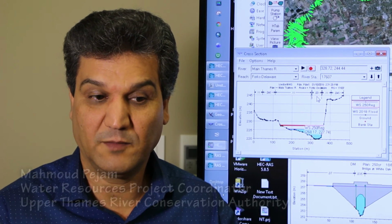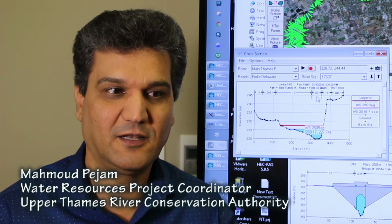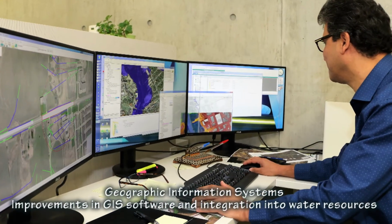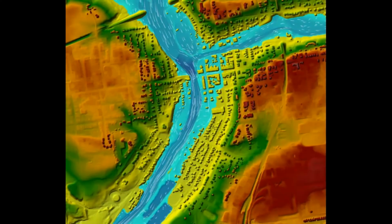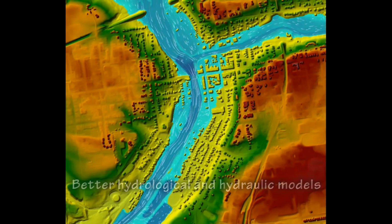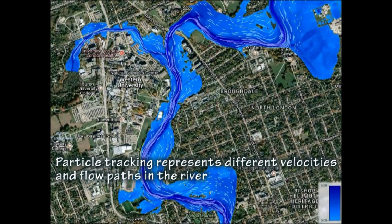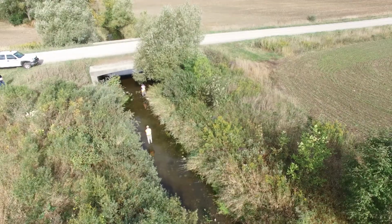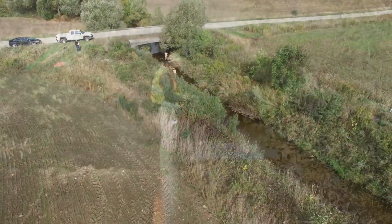Floodlines and floodplain mappings are based on the 1980s and 1990s, so they are almost 3 decades old. And as we are all aware, in the last 3 decades we have had huge, astronomical improvement in computational analysis. So we had better computers, faster computers, and also better hydrologic and hydraulic models. And also better data input, like the land use has been updated.